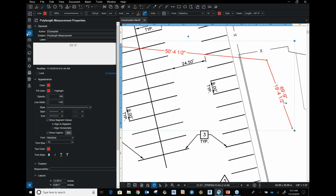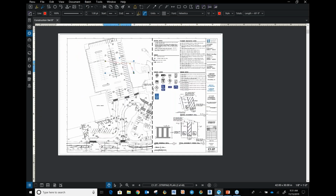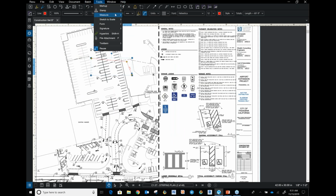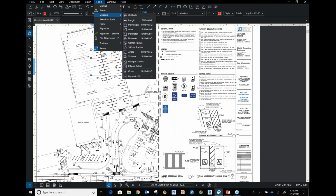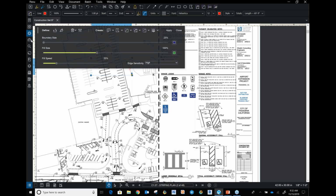Okay, now you're also going to notice this has kind of increased here and there. The dynamic fill is actually pretty accurate now. I do like being able to set my boundary size pretty much all the way down, set your edge sensitivity to high, and then go around and start taking your measurements, takeoffs from there.